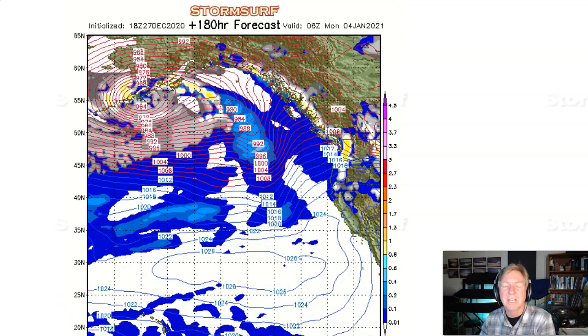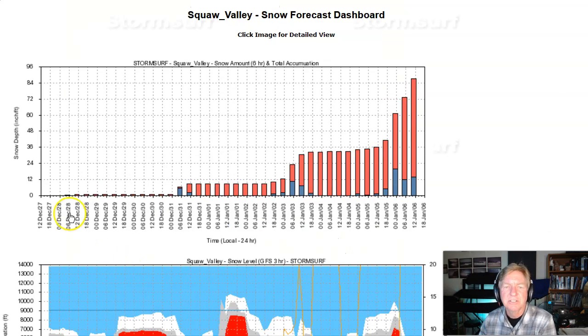Let's go take a look at some snowfall totals. Squaw Valley for the week, we're going to put this at about 34 inches, but notice this goes out 10 days. Highly unreliable, but some magnanimous amounts of snowfall possible. We would like to believe that that is true because that only does good things for the water table and the reservoirs and all that.